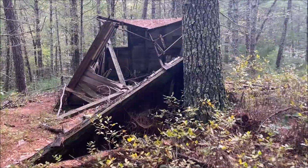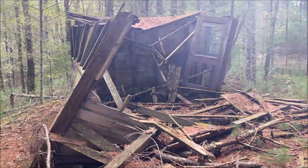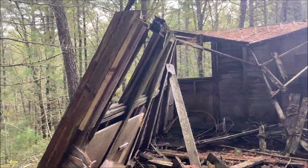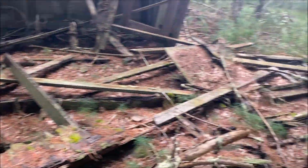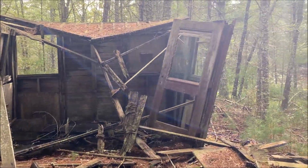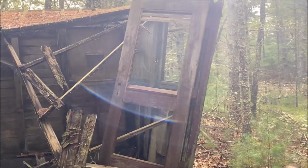So obviously this cabin is not in great condition. You can see it's all but collapsed. You will really only have like 2 sides that are still up, and one of them is completely slanted. Basically just a scrapyard of wood right here. But it is kind of cool seeing the door still here. I feel like we haven't really seen many doors.